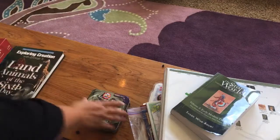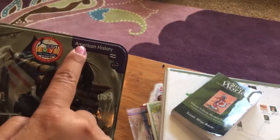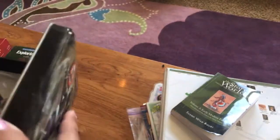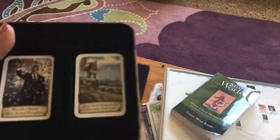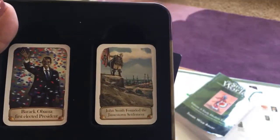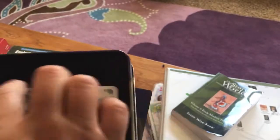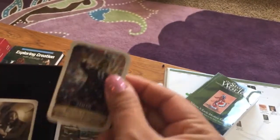So I recommend that wholeheartedly. Okay, this is a timeline game. There's several of them. This particular one's American history. All it is is a box full of little cards that have events, in this case American history, and then on the back of that card, it has the year that event took place, okay?